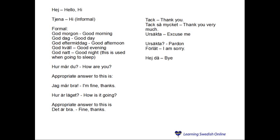What you also want to learn here in the beginning is how to say thank you, and that is tack. If you want to say thank you very much, that is tack så mycket. Also you want to learn how to say excuse me, and that is said by the Swedish word ursäkta. You can also say I'm sorry, which is förlåt in Swedish. And lastly, you want to learn how to say bye, which is hej då.